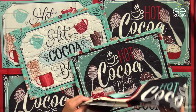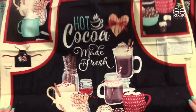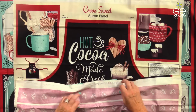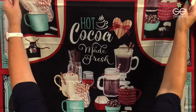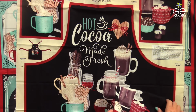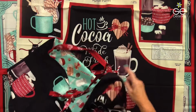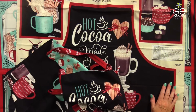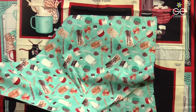And then our other panel is an apron panel. That's always been a popular thing here. Great for gifts as well, and it's so cute. So hot cocoa made fresh. This is the panel, and what we did, we took a yard of fabric coordinates. We have some coordinates to show you, but here's our finished one, and we lined it. So easy, you can just stack the panel, give it a good press, and get a yard of fabric that you want to use for the lining. We used this really cute all-over print. So it's really a reversible apron.